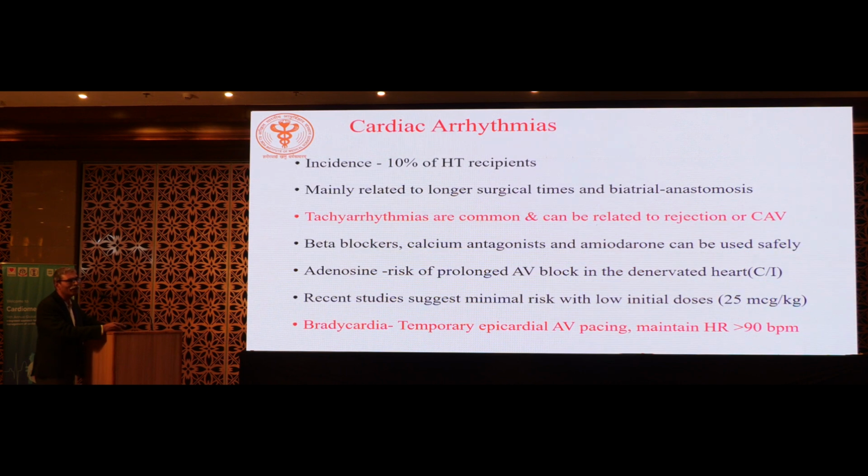Arrhythmias can happen, such as tachyarrhythmia in the form of atrial fibrillation. Many times it happens. Ventricular arrhythmias can happen. If these arrhythmias happen repeatedly, they are a subtle indication that rejection or cardiac allograft vasculopathy is happening. Mainly rejection. In the immediate post-operative period, tachyarrhythmia is a subtle indication that rejection or graft dysfunction is happening.